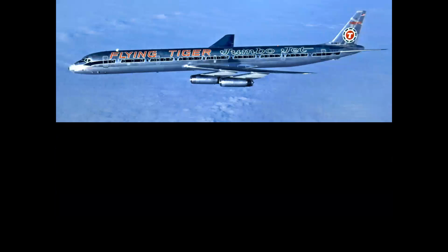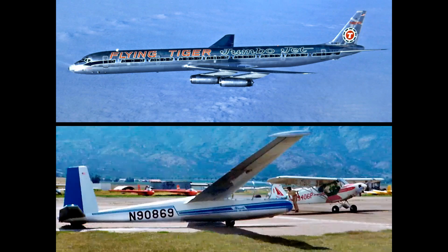This airplane is a Flying Tigers Douglas DC-8 63 convertible freighter. This airplane is a Blahnik L-13, accompanied by a Piper Super Cub tow plane. The connection between these two is that the gentleman flying the Flying Tigers DC-8 at that time was named Richard S. Drury.